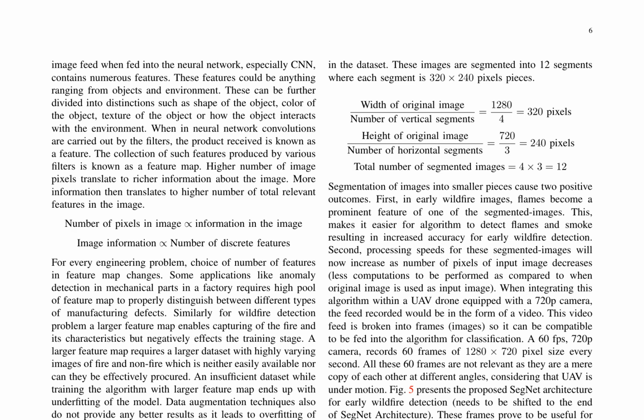However, a larger feature map requires a larger dataset, which can lead to underfitting or overfitting of the model. To address this, researchers often use images of 256 by 256 pixel size, resulting in a smaller feature map, but with a loss of information. This paper proposes a solution using segmentation techniques on wildfire images.